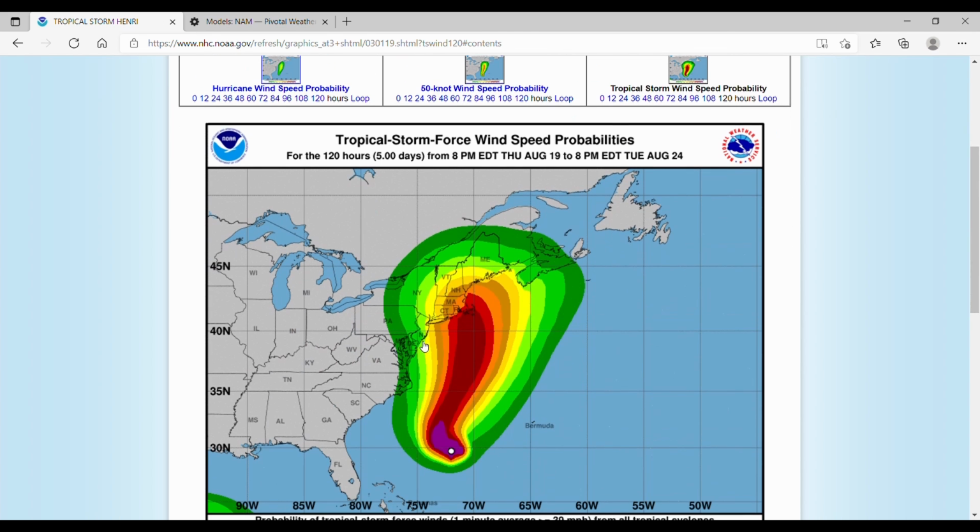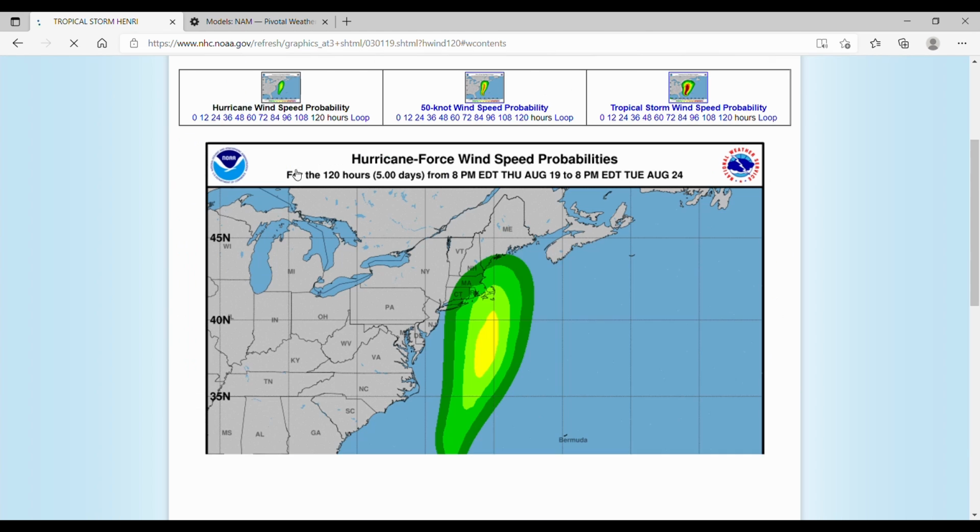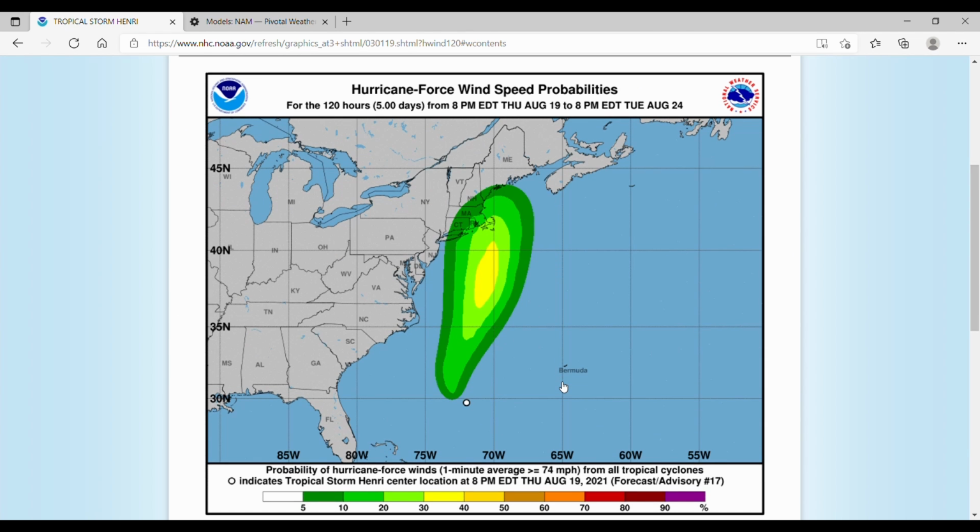If we go to the wind speed probabilities, tropical storm force winds, we look at that yellow-orange area. Most of New England is in that range. At least 30% chance of tropical storm force winds. Now, if we go to hurricane force winds, there are many areas and at least 5% chance of hurricane force winds. So, the further west this continues to lean, the worse it's going to get.